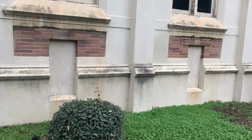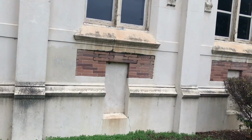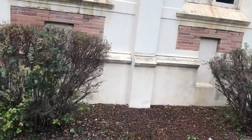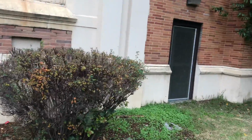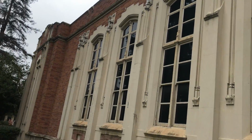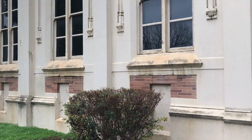Nice. Look at that. Oh yeah. All filled in. It used to be windows. And there's a nice door. So here's where we'll end this here. Very, very nice building. Very nice.